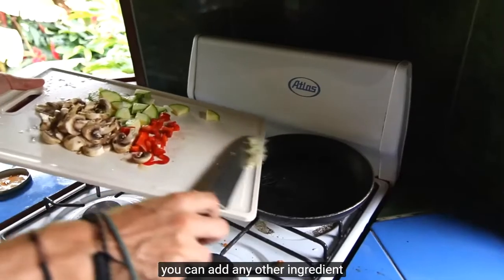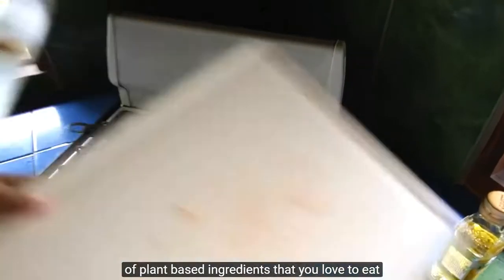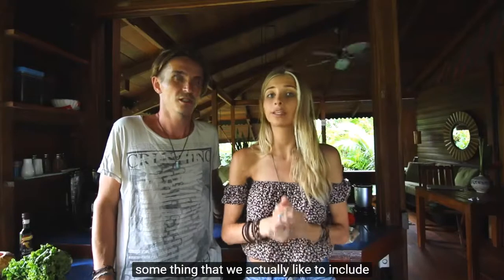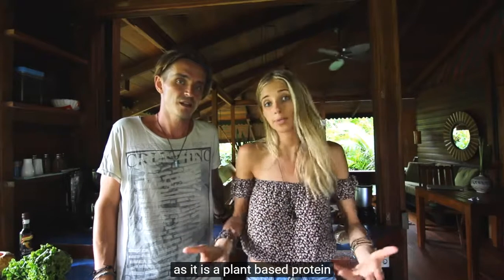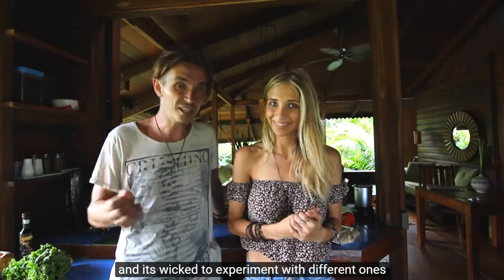You can add any other variations of plant-based ingredients that you love to eat in your fajita, because legumes are very good for you. They're high in protein. It's something we like to include in every single meal because it is a plant-based protein that we need. And it's great to experiment with different ones, especially in tacos, because honestly, you could throw anything in there.